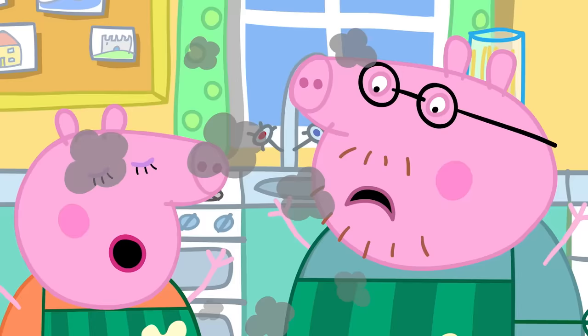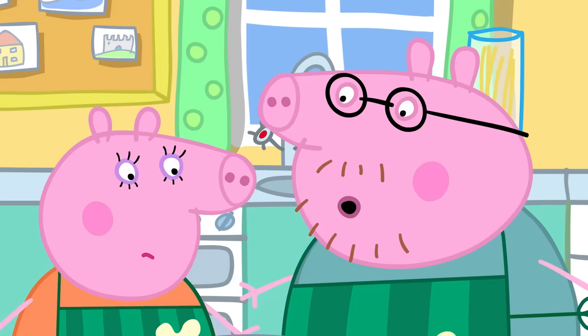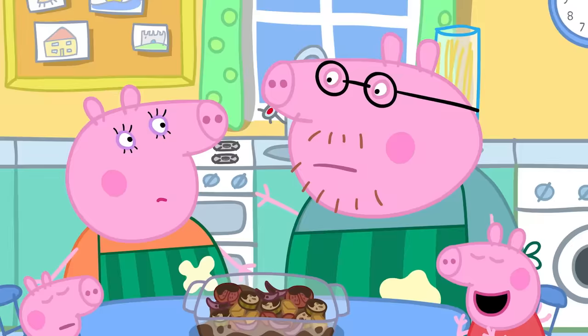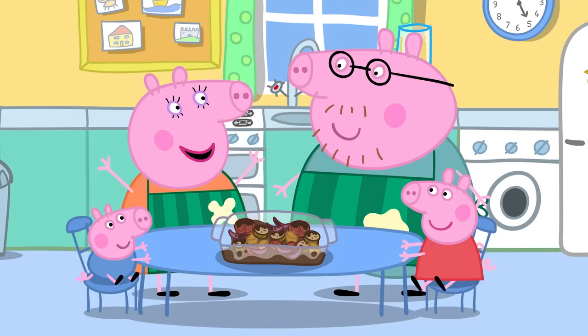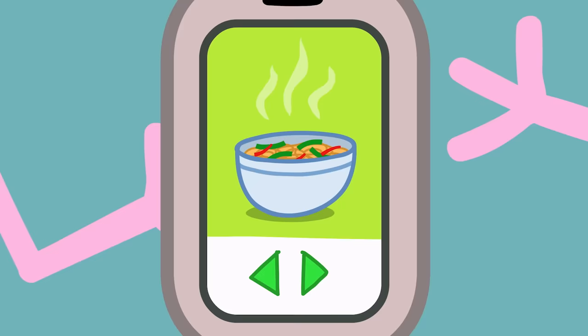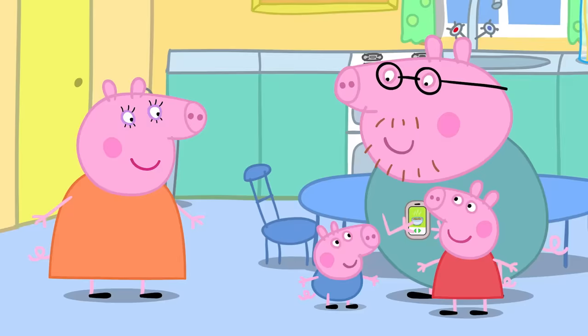It is dinner time. But dinner has been burned. Oh, dear. Do you think we can still eat it? I think we should treat ourselves to a takeaway. Hooray! We choose what kind of food we like and it gets delivered to our house. There's Chinese takeaway, Indian takeaway, or sushi. Can we have this one, please? Peppa wants to order Chinese takeaway.